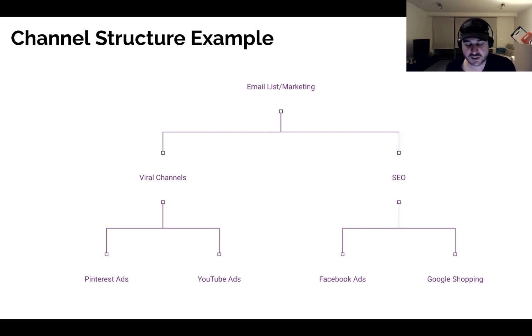Like I said, there's also SEO, which I think is probably the other vital channel outside of email. There are viral channels. When I talk about viral channels, these could be competitions, viral launches, or referral programs. There are testing channels under here, for example Pinterest ads and YouTube ads, but these could be any channels that you're testing. And then over here are your key channels that you're using to prop up your SEO and your email marketing, which is your Google Shopping or Google ads or Facebook ads, or it could be a number of different things.